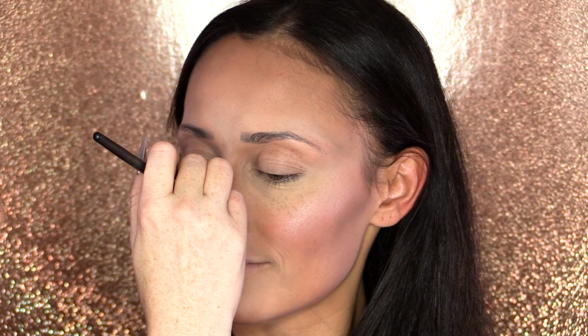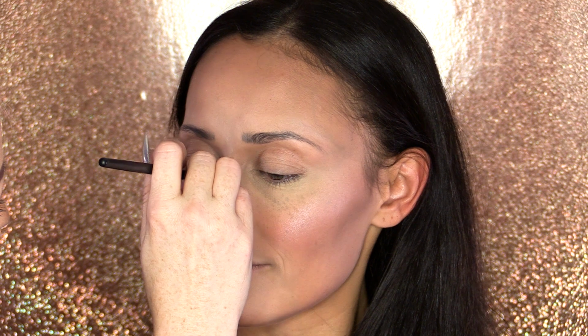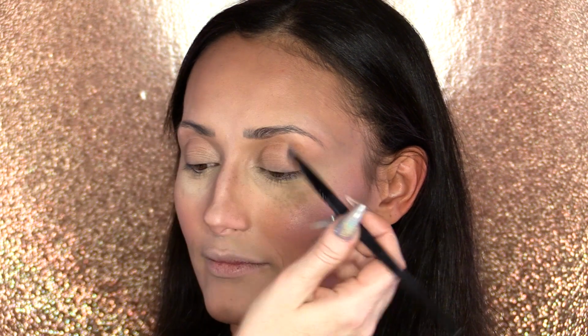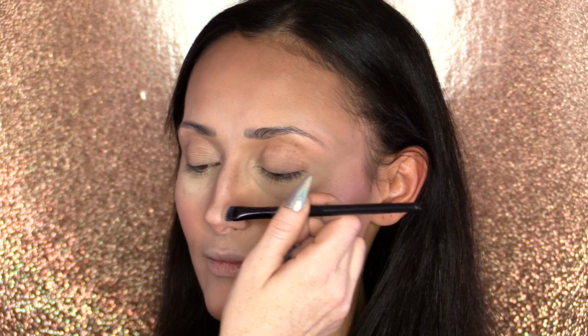We're going to do down the middle of the nose. I'm using a stiff brush. So we're going to go down the centre of the nose, making sure that we've got more on the tip of her nose than anywhere else. So that's how to use foundation as highlighter and contouring.